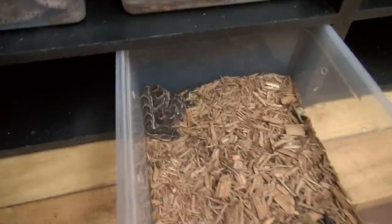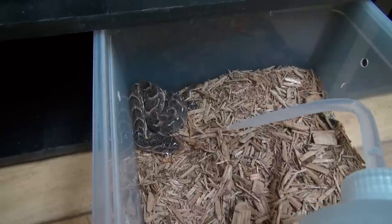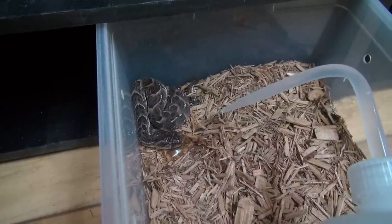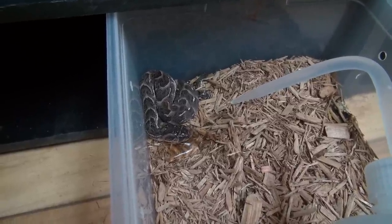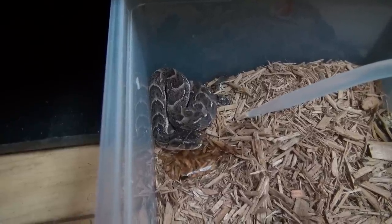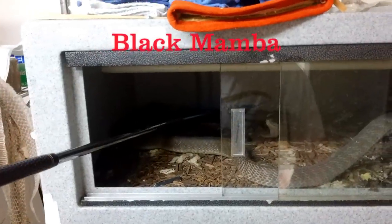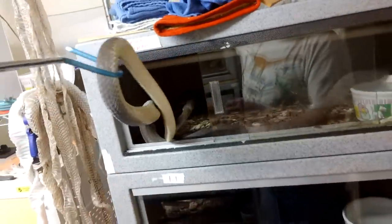Hi, how you doing? Oh, you're in shed, huh? Well, you definitely need some water. Here, have something to drink. Oh, there we go. That's a good snake. There we go. There you go. All filled up. Are you going to do this nice? No. We don't have food today.